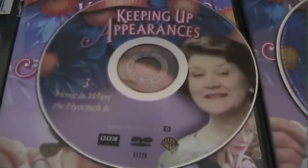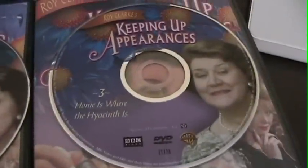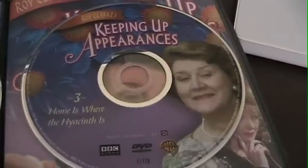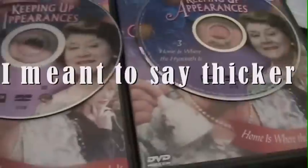Here it's very, very cloudy. Honestly, not professional looking at all. Now, if you look at the original DVD, if you feel right here, it's got kind of a grainy texture to it. This one is completely smooth, very, very clear. Obviously professionally printed. And if you take a look at the actual discs themselves here, it's a little bit rounder right here than the original.